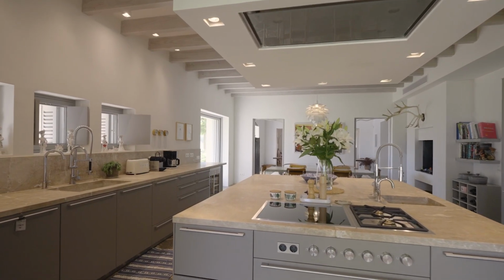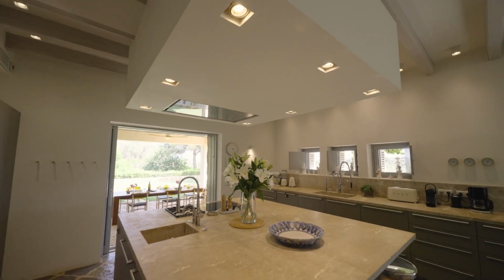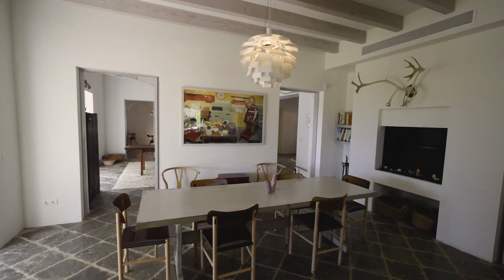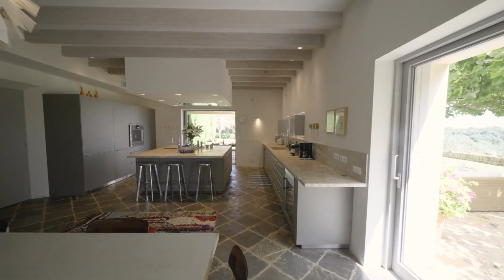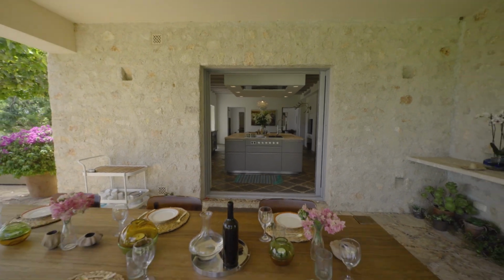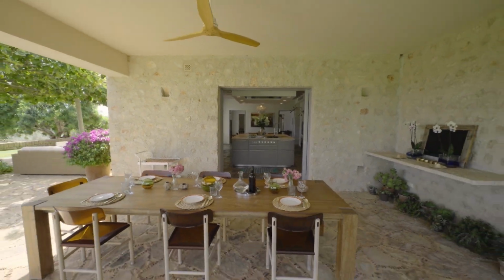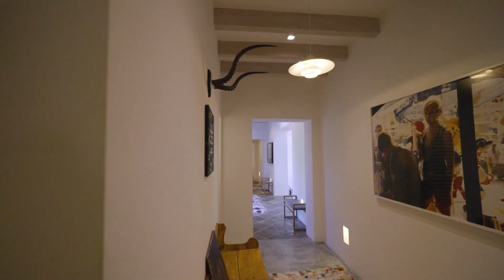The kitchen is a wonderful gathering place for the whole family. It features a practical cooking island, an adjoining dining area and a cozy fireplace. The kitchen seamlessly extends to the outdoors on all sides, creating a perfect flow between indoor and outdoor living.